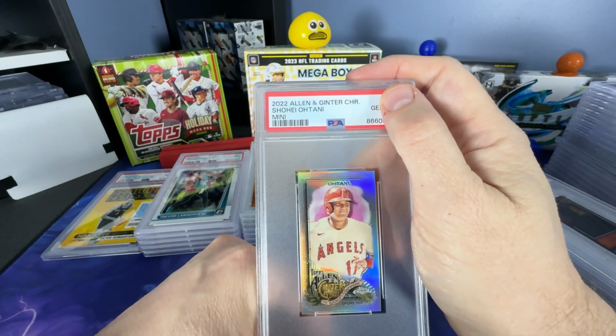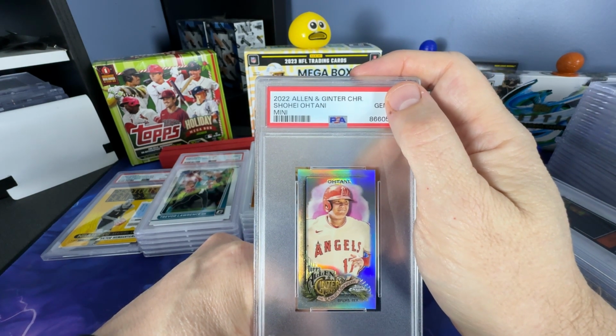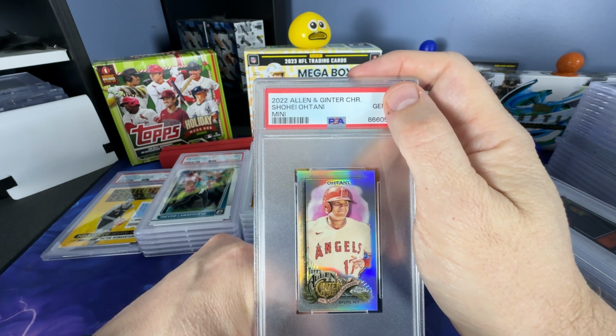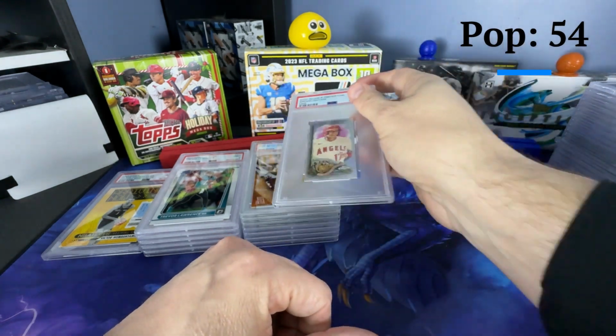This card I pulled out of a box of 2022 Allen and Ginter Chrome. I thought it looked really nice, and you'll see a Shohei theme kind of in my stuff, and that's really because Shohei cards sell incredibly well. They especially sell well graded. So this is a 10.